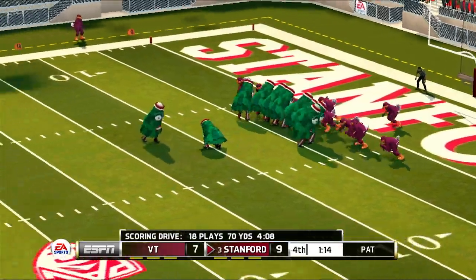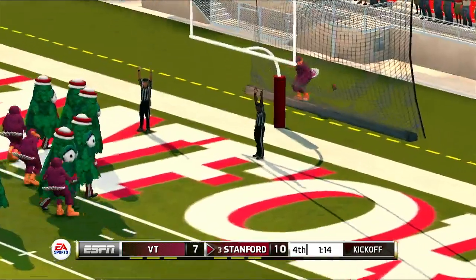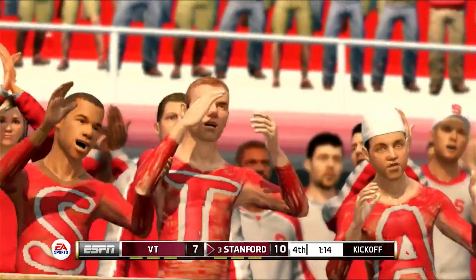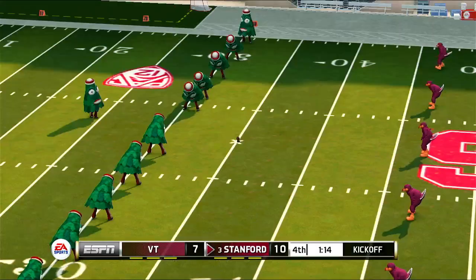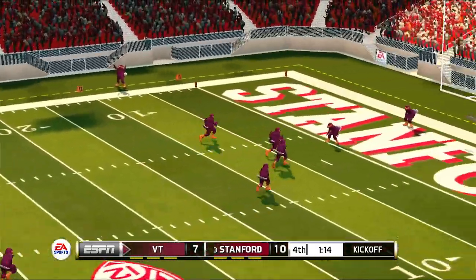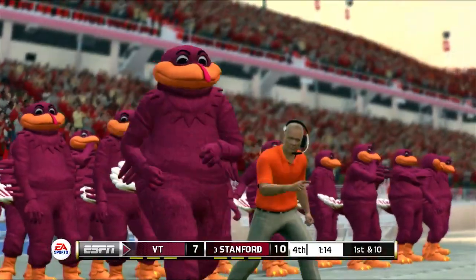So the kicker will line up here and try to give his team a 3-point lead with this extra point. He makes the PAT. A long 18-play, 80-yard drive, and they come away with 7 points. Everyone's all lined up and ready for the kickoff. Nice kick, plenty of distance. And it goes into the end zone, down for a touchback.